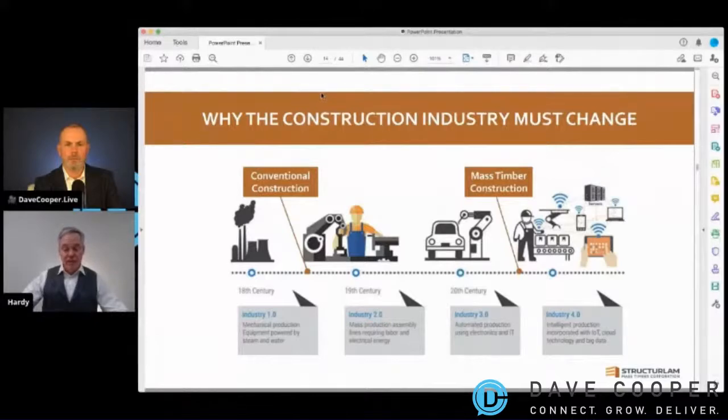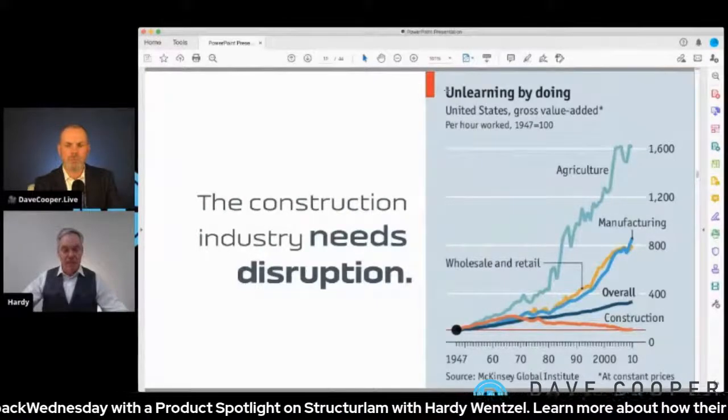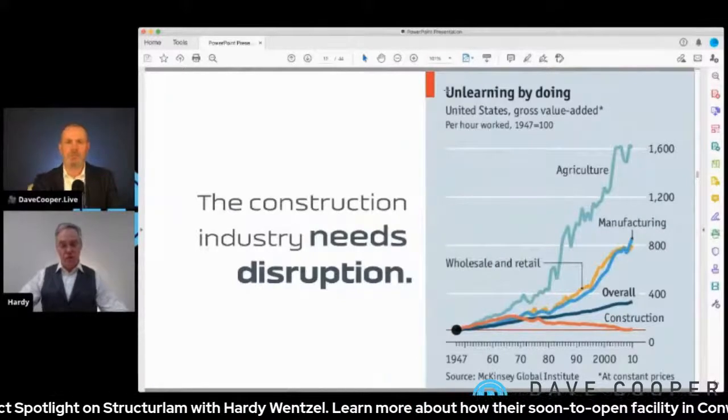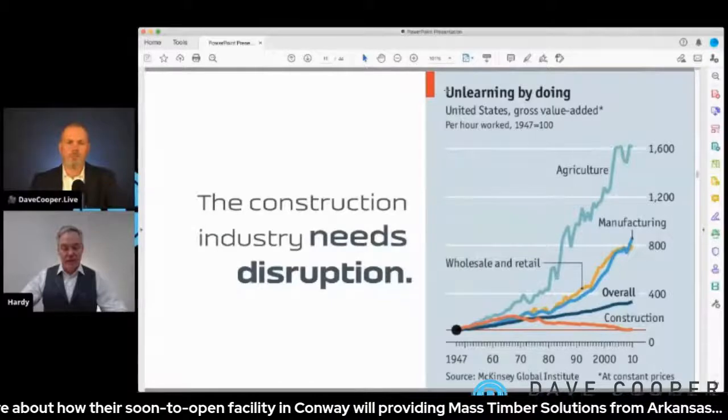Now, here's some fact, Dave, if you go to the next slide, why we need to have this disruption. This graph here, and hopefully the audience can see it properly on your screen, the red line at the bottom is how the construction industry has increased value since 1947. So post World War II, 1947, you can see that the line is actually going negative. And when you look at some of the other industrial spaces with the kind of rapid growth that they've seen, that's because there's a lot more technology used and a lot more advancement in production equipment and doing things different and better in these other industries.